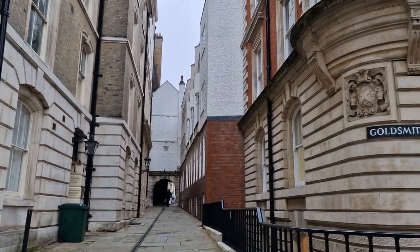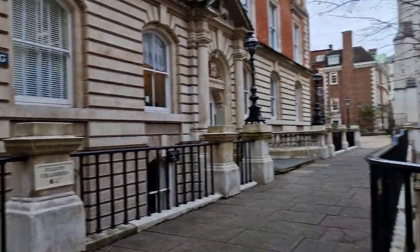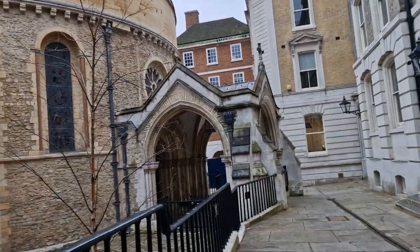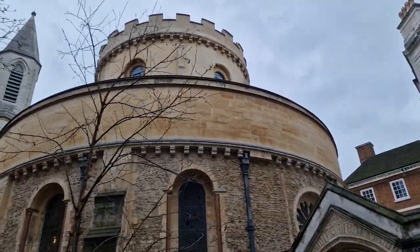You've got one of London's little courtways and alleys, where the Goldsmith building will take you around to Falcon Chambers, but we're going past the main porch or entrance into the church.